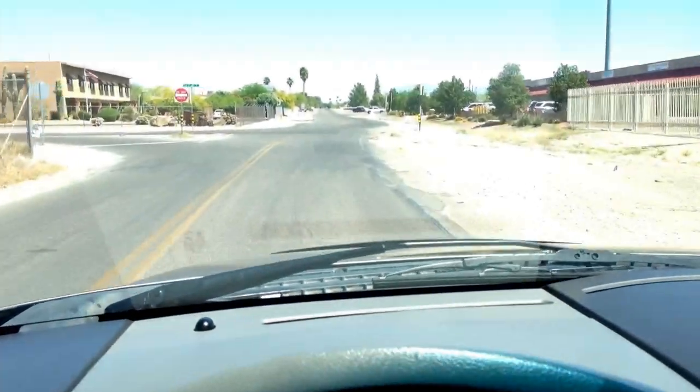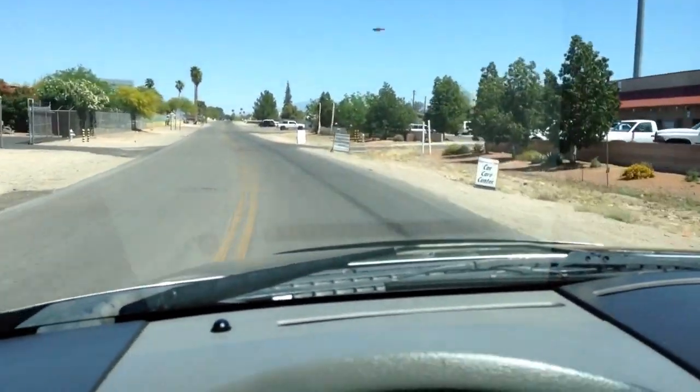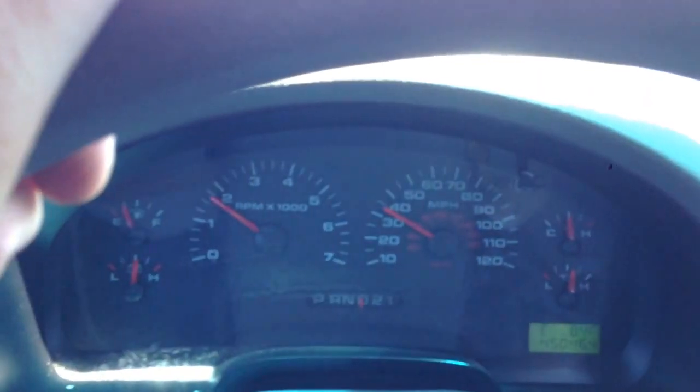Just a nice little truck. This is a 25 zone, so it's only a matter of time before I get a ticket, but it runs and shifts great. Nothing to talk about here mechanically at all.